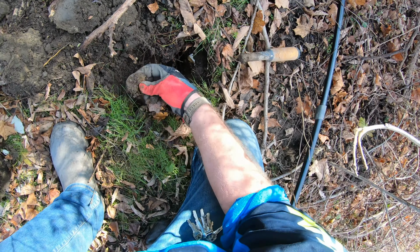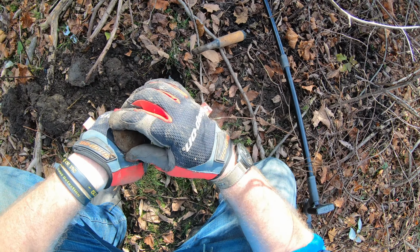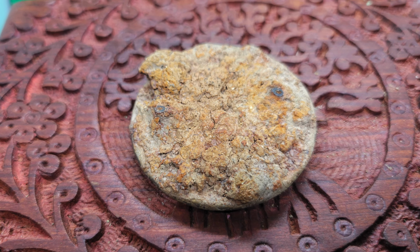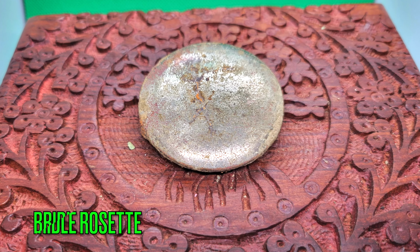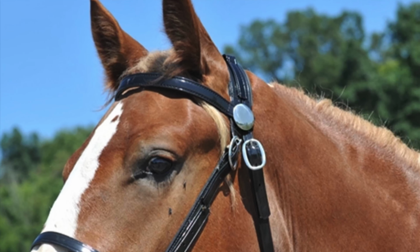Okay, I feel something. Look at that. There's our thing. That's a bridle rosette. That's what that is. It's iron back, so it's probably a little bit newer of a bridle rosette. But these people definitely had horses. Sweet. Rosettes are made in all sorts of varieties and designs, but are for securing this fancy headgear. This is a banger of a signal.